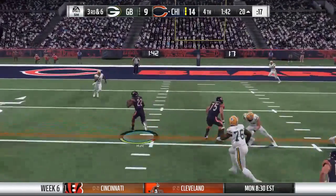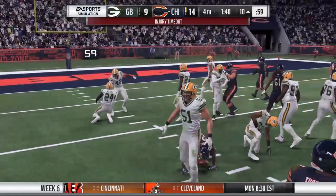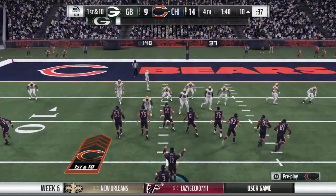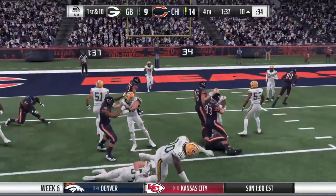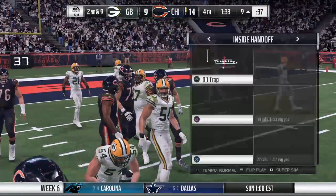They'll run it now out of the gun. And he's able to pick up the first down before he's tackled right at the 10. And he'll give it here to his running back. And a short pickup there down to about the 9.